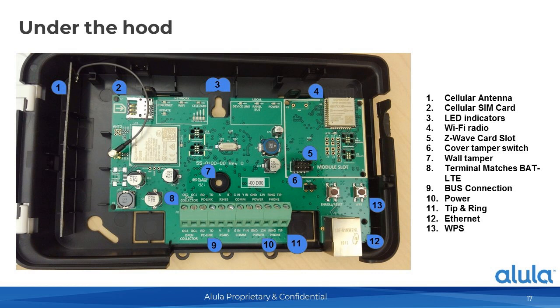But in order to do PC Link, there's a special cable that we use, and that will allow you to remotely program using PC Link from off-site. If you wanted to drag a laptop, do a direct connect, I guess you could do that too.